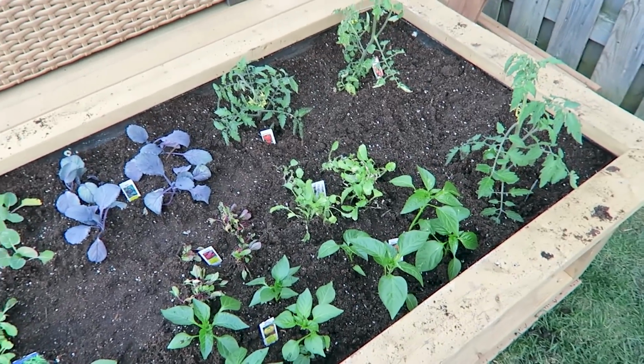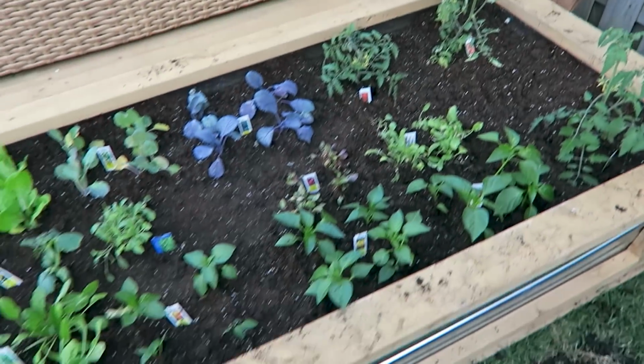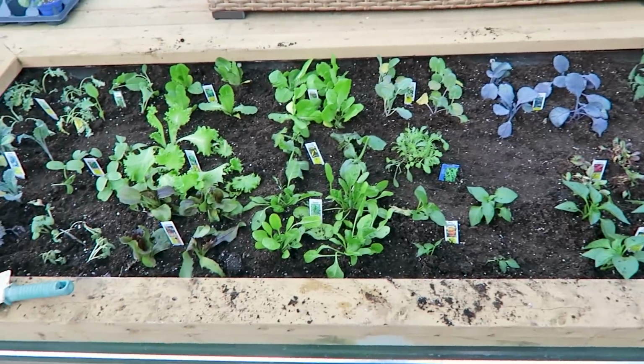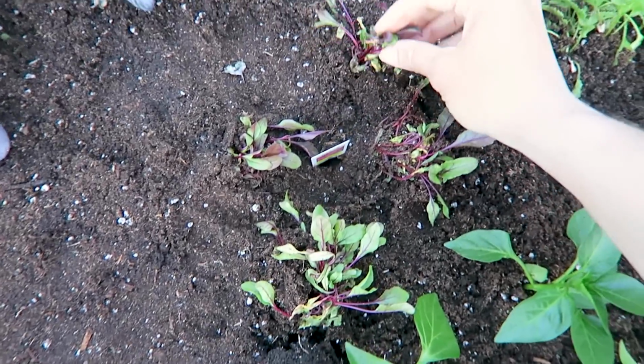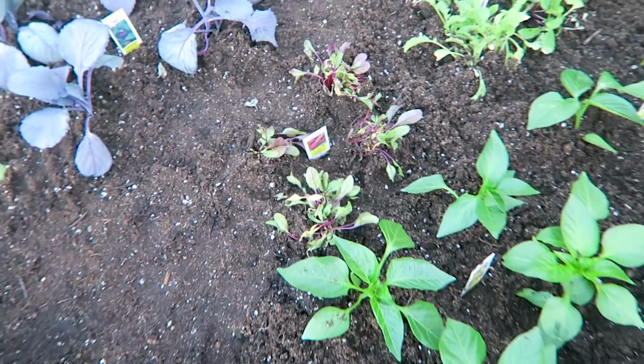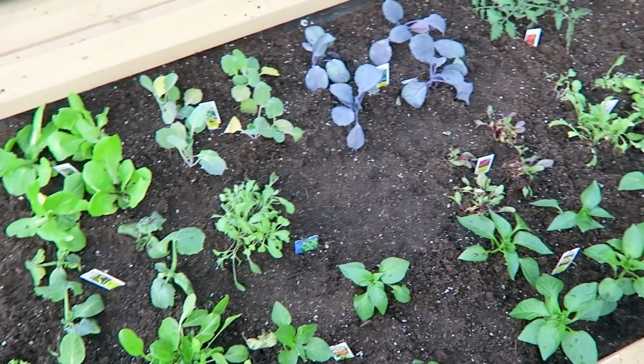So I'm gonna give everything a good water. I also have to water that hanging one there. And then hopefully they survive overnight. But I think a few of them that look a little sad will come to life. Honestly, the roots on some of them were so big, I think they just needed to be planted.